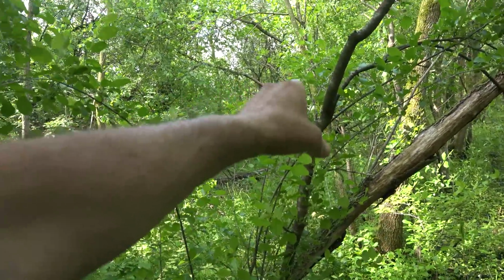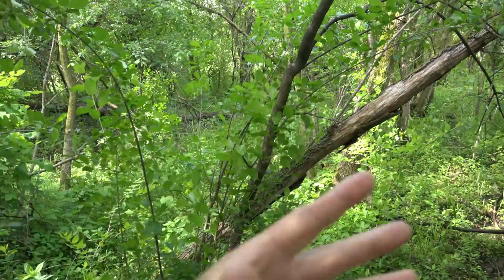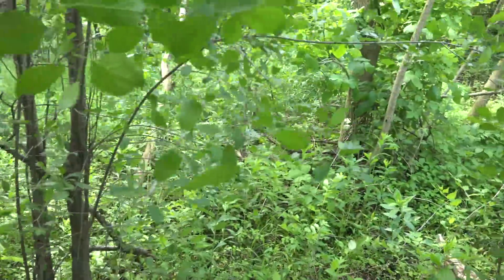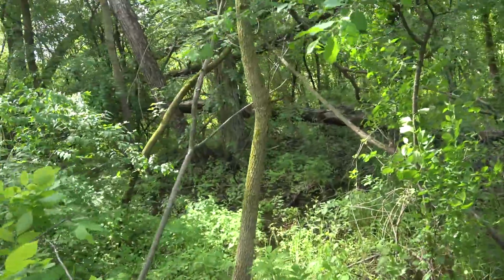I think there's some bedding probably going on by those backyards in the swamp. But everything would have to go through right about here. This wouldn't be a bad spot to give it a setup, if I'm right about the bedding.